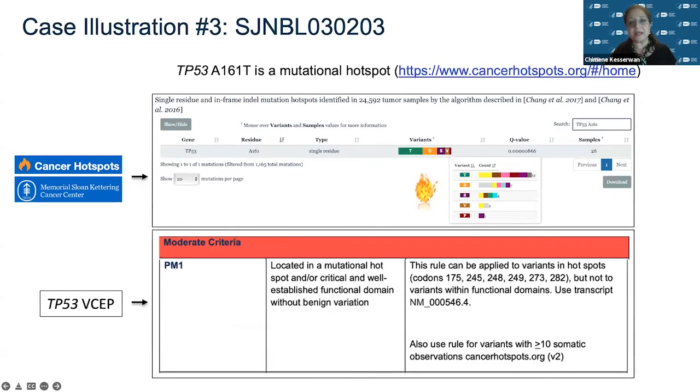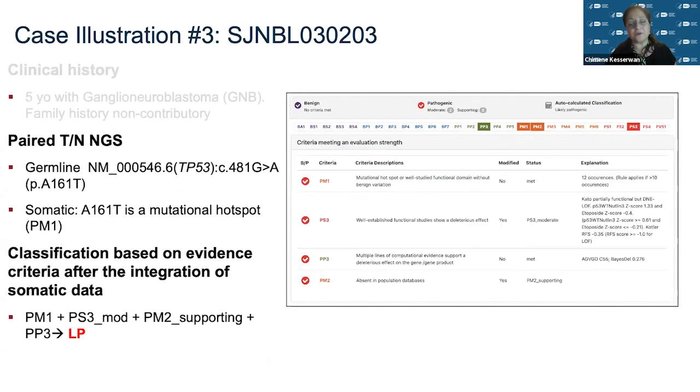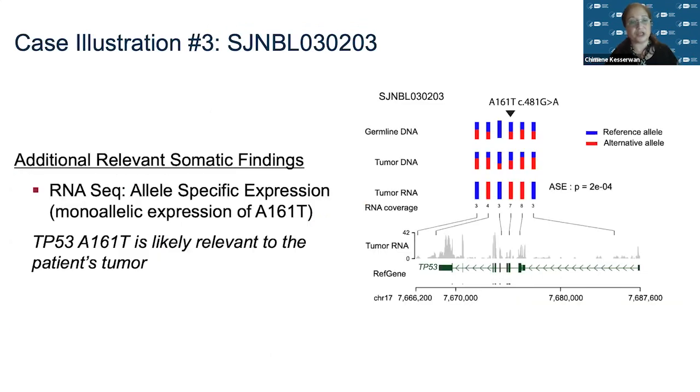So for the TP53 VCEP, we know that this is a hotspot, and we adopted this code. Just to mention that the TP53 variant curation expert panel adopted PM1 for hotspot evidence, and we applied this rule as well. Therefore, adding the PM1 code to A161T will lead to variant upgrade from VUS to likely pathogenic. Some additional relevant somatic data for this variant include the demonstration of monoallelic expression of A161T on RNA-seq.